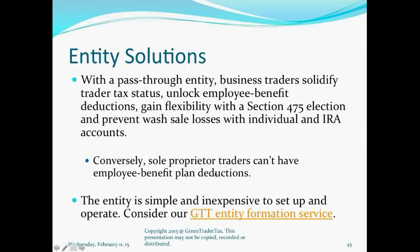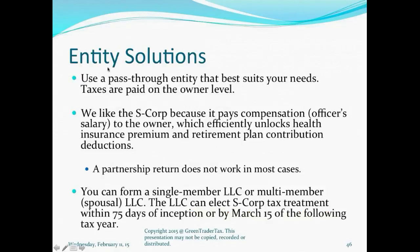Okay. Now, the sole proprietor can't have the employee benefit plan deductions. That's worth thousands of dollars. The entity is simple and inexpensive to set up. Check out our entity formation service. There's a lot more information about it in the guide and on our site. We recommend the pass-through entity. That's the best thing for your needs.